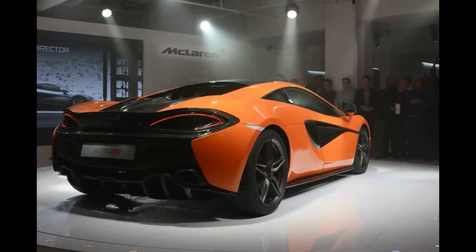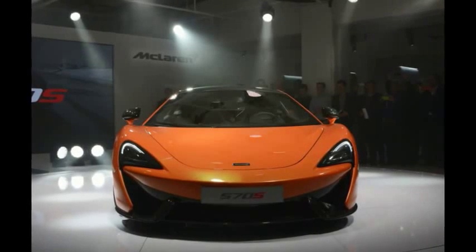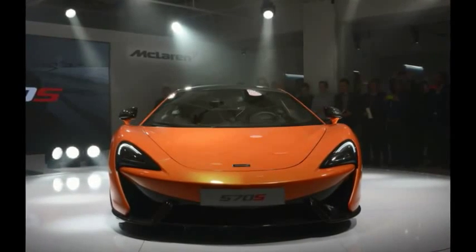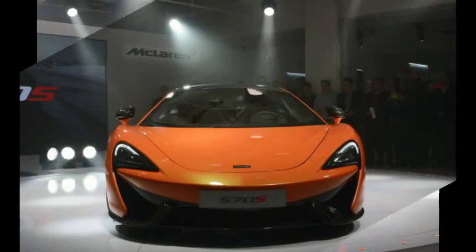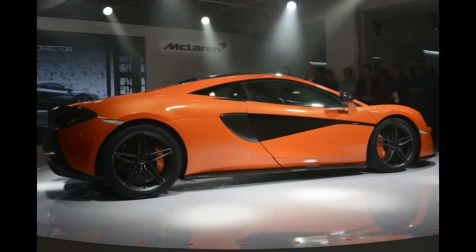That's quoted to be enough to send the baby Mac from a standstill to 62 miles per hour in 3.2 seconds, to 124 in 9.5 and onto a top speed of 204 mph, all of which is even more impressive when you consider, as McLaren claims, that its low fuel consumption means the 570S will be exempt from the gas guzzler tax. There'll be a less potent, more accessible version positioned alongside it, but the point is clear, a McLaren can be no slouch, and the new sports series is no exception.